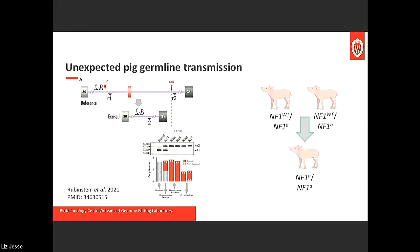When I say NF1A and NF1B, what it was is a deletion of this alternatively included or excluded exon A31. So what we did was a couple of digital PCR assays. One of them just interrogated this cut site here, right? So forward primer with this R1 primer and a probe set right here. And this allowed us to count every single allele that was not excised.